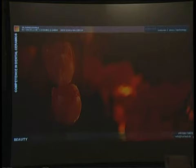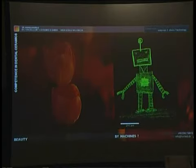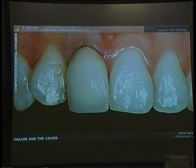The question is, when we talk about beauty and we talk about aesthetics, this is a very a thing of passion, of feelings, and how can this go together with a machine? So let's have a look how this can work. But let's start with a practical example.